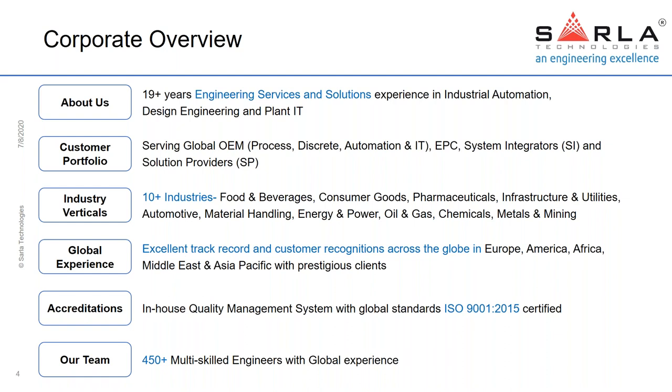Of course, we have an in-house quality management system, and we are ISO 9001:2015 certified. Because documentation is quite important in terms of documenting our code structures and our approach, our quality documents definitely help us give the standardization and templates that are needed to the batch industry.